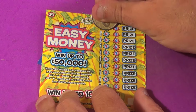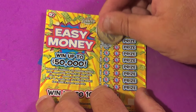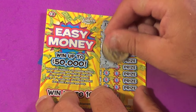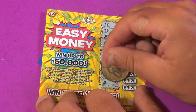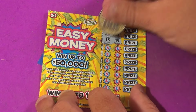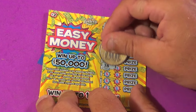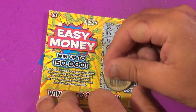And next ticket, 27, 25, 26, 30, 16, 32, 36, 8, 9, 39, 28, 7, 38, 17, 22, 14, 13, and 20, 19. And on to the last one of these. 25, 26, 30, 11, 15, 14, 32, 33, 7, 39, 23, 34, 38, 17, 10, 3, 5, 6, and 19, 29. And nothing on those.